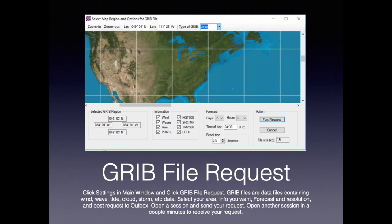And then you can post your request, and again, it puts it in the outbox, and you can send a Winlink email, but you can get wind reports, wave heights, rain reports. I don't even know what all that other stuff is in there, in all honesty, but I'm still playing around with this. I thought I'd just point out that this is another cool thing that you can do. I would think for sailors, apparently.